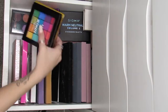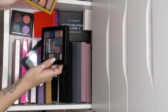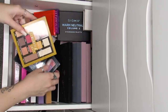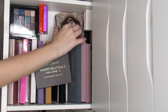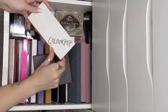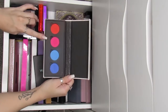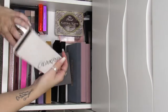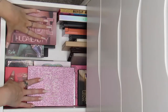Over here, we have the NYX Ultimate palette. We have the colorful rainbow one. We have the Ultimate, this is the Ash version. This one is really nice as well. And then we have the Maybelline Lemonade Craze. Back here, we have a Sigma Warm Neutrals palette. We have a Too Faced Neutral Matte. We have a Creme Shop palette. This was a ColourPop palette that I customized like 3 years ago. And these shadows are really, really nice. So you can go on their website and pick any shadows you want and throw them into this cute little palette.